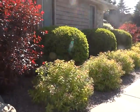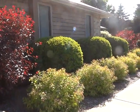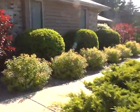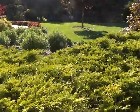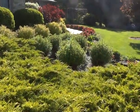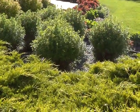Gold flame spireas, and then your Japanese yews, upright. Gold tip junipers, they take a severe pruning too. And then the goldfinger potentilla.